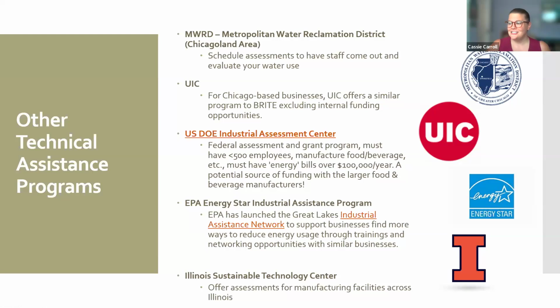The Energy Star Industrial Assistance Program can help you reduce energy use through trainings and networking opportunities with similar businesses. So if you're looking for more of a roadmap on energy efficiency, the Energy Star Industrial Assistance Program is a great place to network with other facilities, look at benchmarks, and get technical support for energy efficiency in your facility. And finally, the Illinois Sustainable Technology Center also offers comprehensive assessments for manufacturing facilities across Illinois. So there are tons of resources available to help you build that roadmap and identify opportunities to reduce pollution in your facilities.